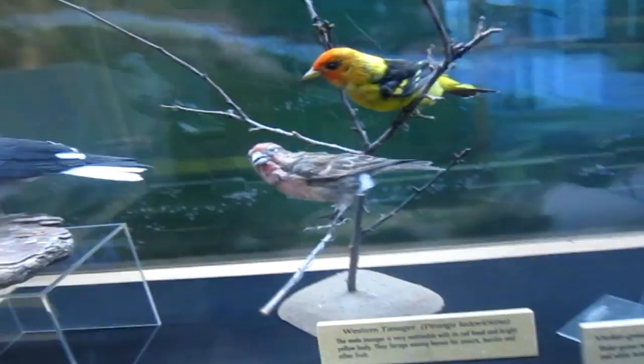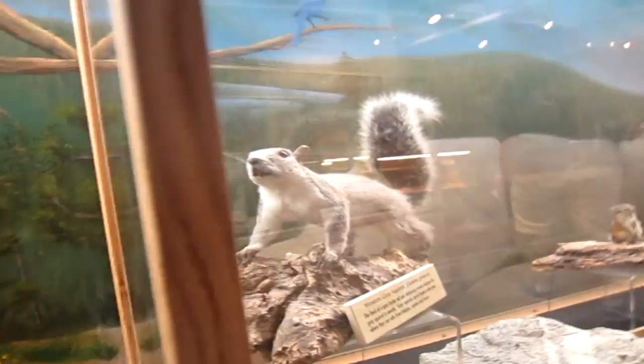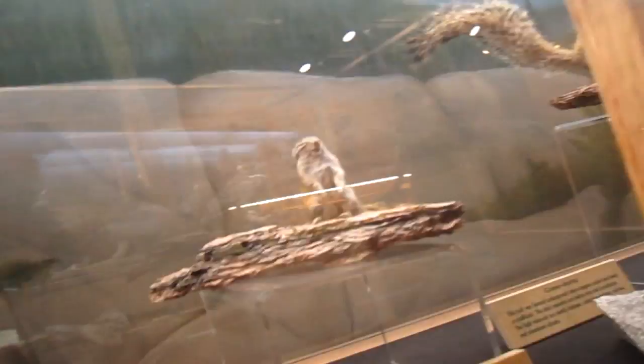We got these birds. This Clark's nutcracker, the Cassin's finch, and the western tanager, the violet green swallow, the yellow-rumped warbler, and the Nashville warbler. And the red-tailed hawk. We also got raccoons. And wait, sorry, that's a squirrel. We got chipmunks. And we got more squirrels. We got a bobcat. And we got the great horned owl.